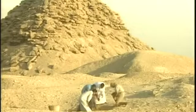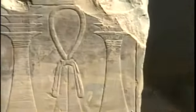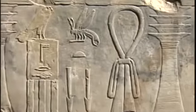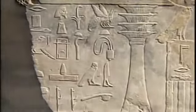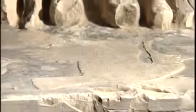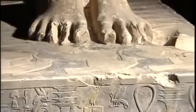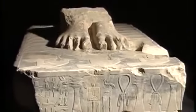This one discovery propelled Imhotep from myth to historical reality. It was the first piece of archaeological evidence bearing the name of Imhotep from his own lifetime. The block of granite, now on display at the Egyptian Museum in Cairo, proved to be the base of a statue of Pharaoh Djoser. It is a piece from one of the first life-size statues ever made.